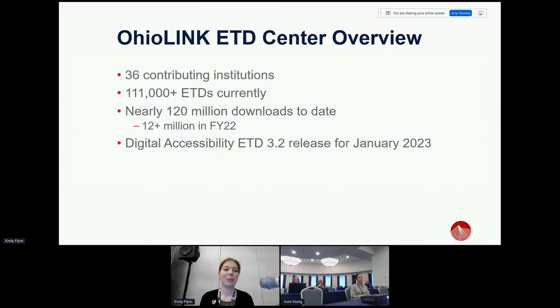We have over 100,000 now, and last summer we celebrated 20 years. So the ETD Center now has been around 21 years. It always amazes me. We have nearly 120 million downloads to date and 12 million plus from last fiscal year alone. A lot of this has to do with being incorporated into Google Scholar, but part of it is just being online and being really findable.